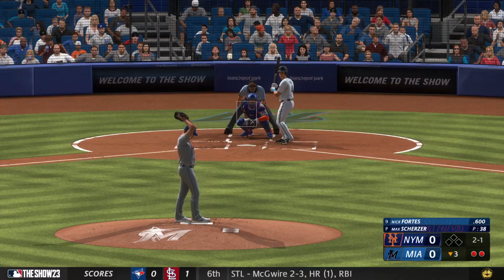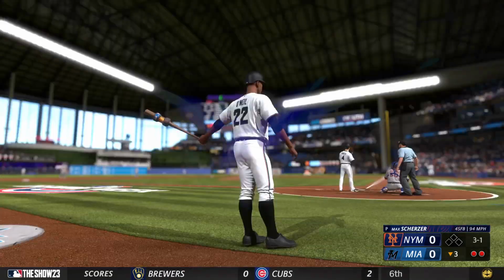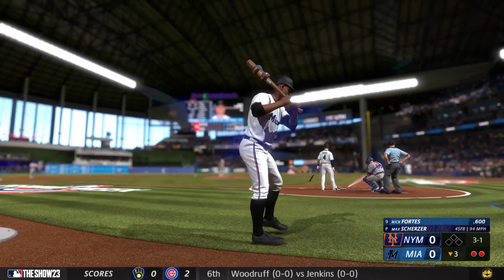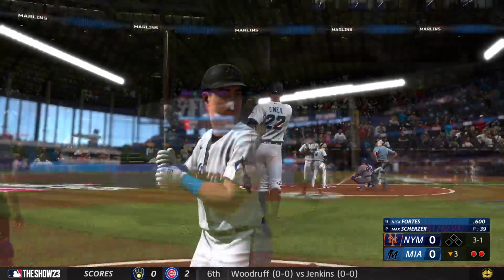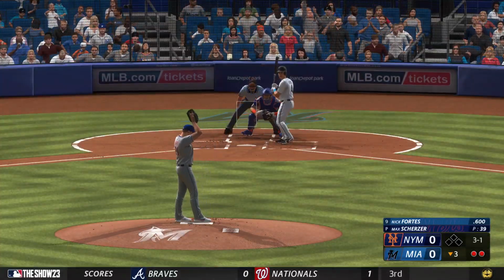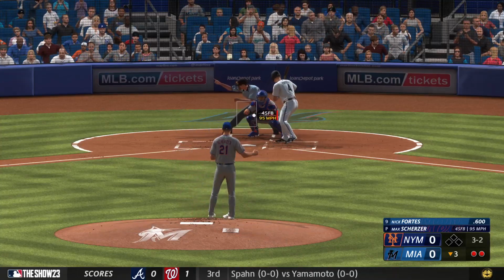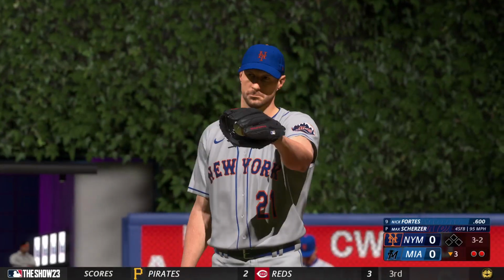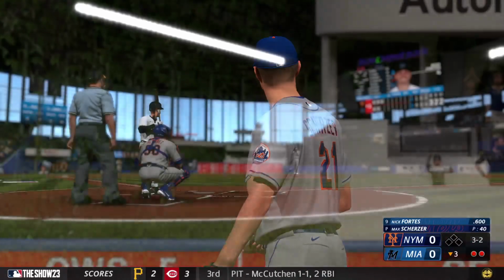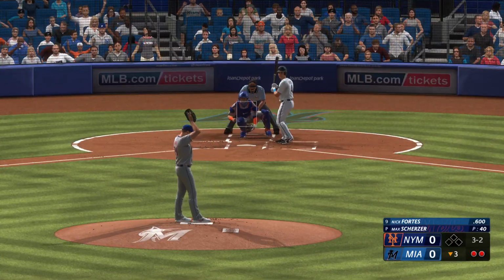The pitch. The 2-1 is high. Buck O'Neil next to hit for the Marlins. That one's in there. 3-2 now. Back-to-back fastballs in. That last one called for a strike. Probably go away, but look for him to come back in there to try to finish you off. Here comes a 3-2.